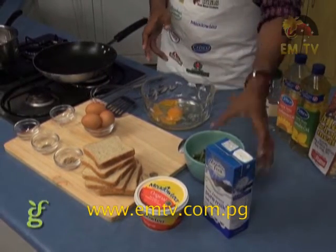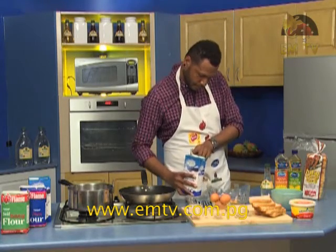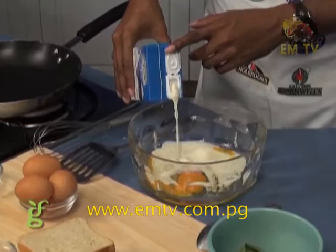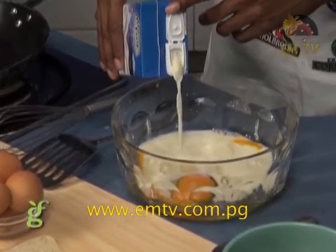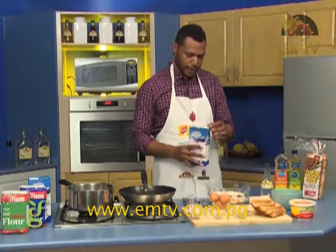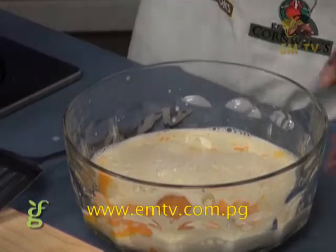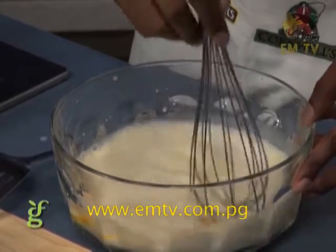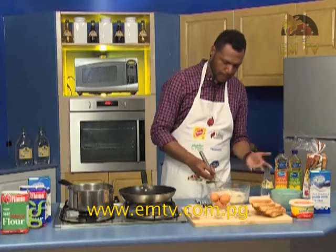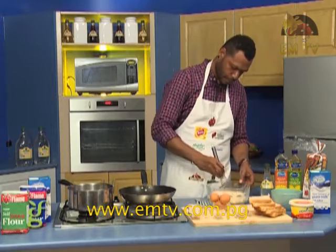So to the egg, I'm going to add some milk. Like I said, it's very nutritious and it's good for the whole family. I'm just pouring enough milk, just enough for the bread. And that should be enough. I would say that's about 3 to 4 cups. Give it a whisk. We need that yellow color texture to the milk, so you just want to make sure the egg is all whisked.